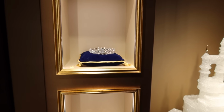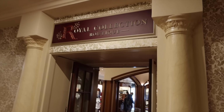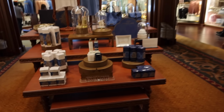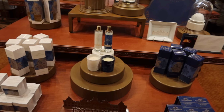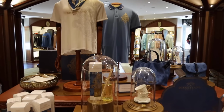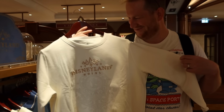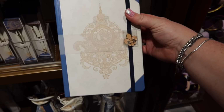It's a tiara! We wanted to show you the Royal Collection Boutique, and they have some exclusive merch in here, so we just thought we'd have a little look. Oh wow, so this is the exclusive range. They have some fragrances, some candles, some cups, bags, t-shirts. Very interesting. Oh, I like that already. No, that's coming home with me. That's beautiful.